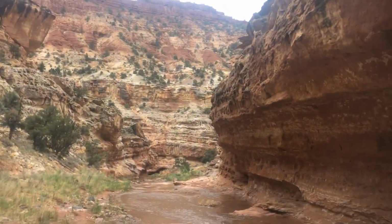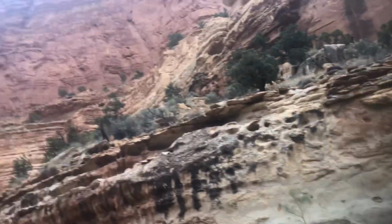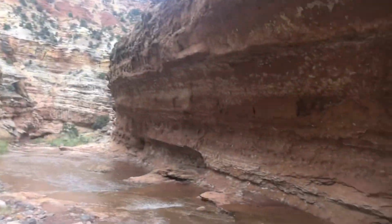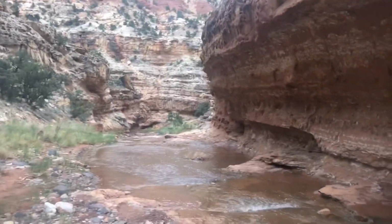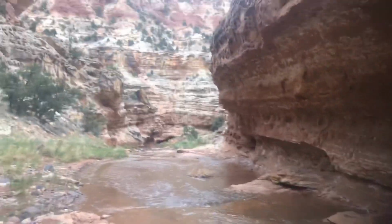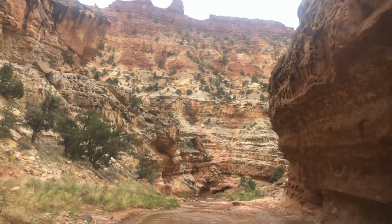Alright, now I can see why the girls at the visitor center recommended that I do this hike. By the way, if you ever go to a national park, first place you should always go is the visitor center. It's not just a gift shop, it's a place where you can go and get advice from people who literally live there, and that's where I always do my best hikes, is just from the recommendations of the people that live there.